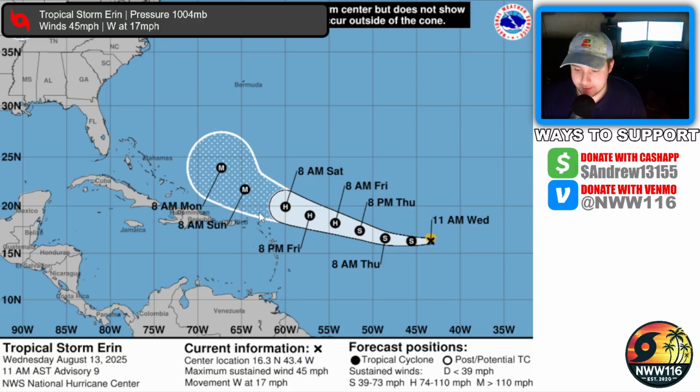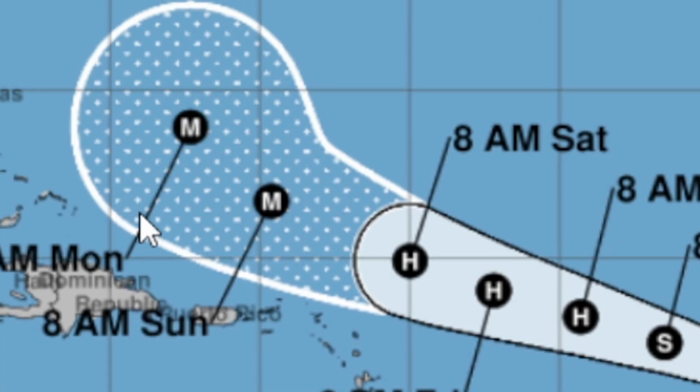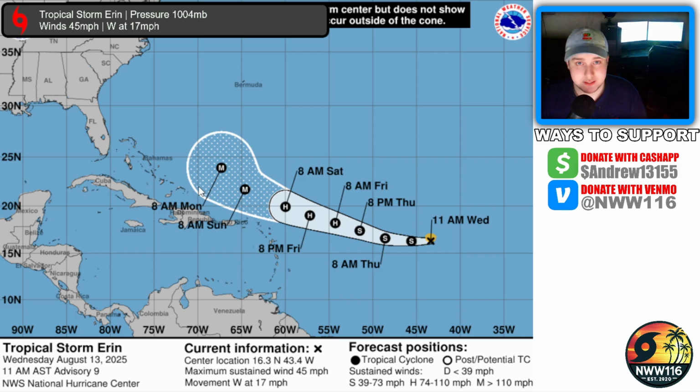Now, the Hurricane Center currently does have in the forecast cone the morning of Sunday being the day in which we are expecting the storm to transition from a Category 2 into a Category 3, which makes it a major hurricane. And by the end of the forecast track for Monday, we could be seeing sustained winds of around 120 miles an hour with potential gusts up to 150 miles per hour.